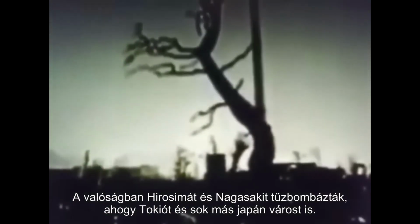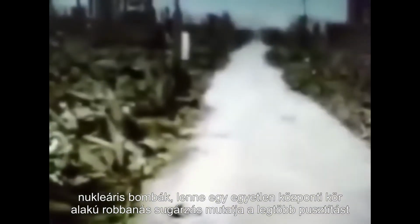In reality, Hiroshima and Nagasaki were firebombed, just like Tokyo and many other Japanese cities. When footage of the aftermath is analyzed, it is clear that the destruction is consistent with traditional carpet bombing and not from a single nuclear explosion. If the damage shown in footage from the aftermath of Hiroshima and Nagasaki was actually from these nuclear bombs, there would be a single central circular blast radius showing the most destruction at the center point, with gradually less expanding outwards. The debris and direction of destruction should all face outwards from this central location, and there should be an obvious blast crater at the site of impact.